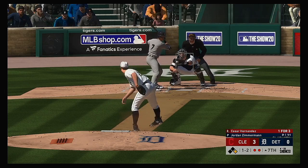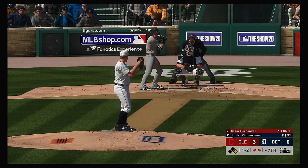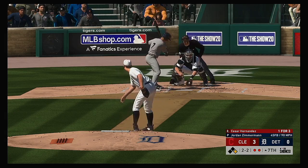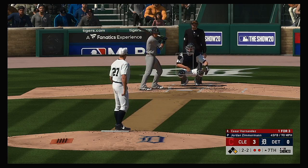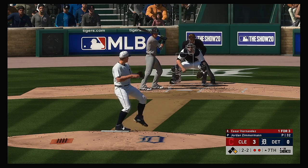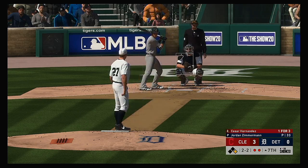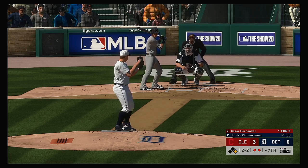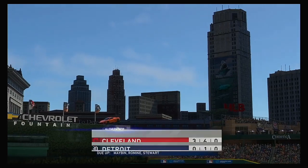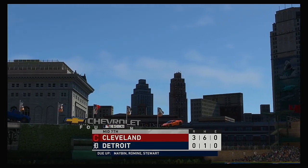The 1-1 takes a pitch for strike number two. And a fastball in the dirt that's taken for a ball. Has a look, now the pitch. Fouled off. A runner on first with two away. And a fastball swung on and missed, and the side is retired for the traditional seven-inning stretch.